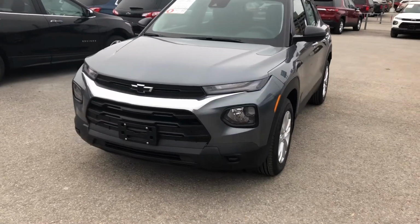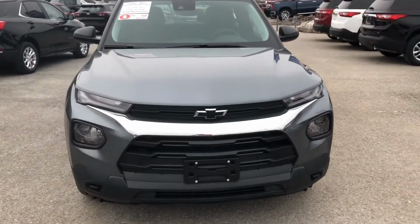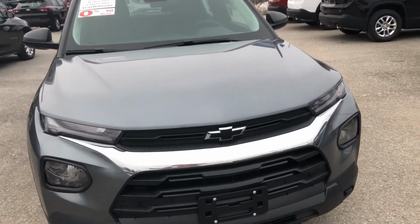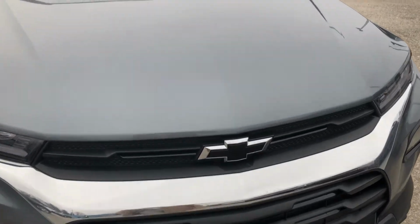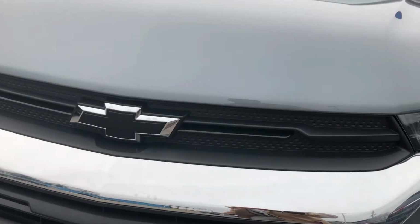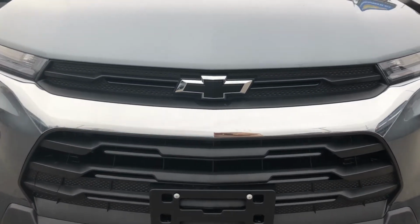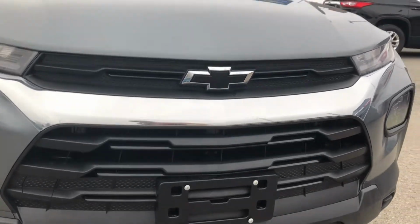Hey, it's Greg from Ontario Motor Sales, and I am here with the 2021 Chevrolet Trailblazer LS, finished in satin steel. I love the liquid metal look of this Trailblazer, and up front we have black Chevrolet Bowties, a chrome accented grille, as well as black grille inserts.